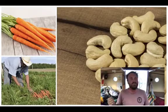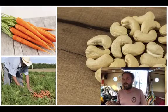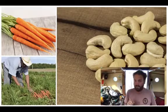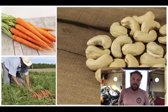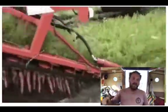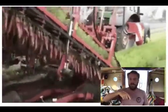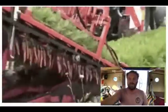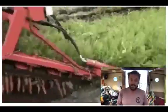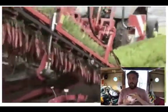And you might think, oh well, carrots grow faster, but it's not that. Maybe they do a little bit more. The reason why they're cheap is because of this thing. This is how they get carrots from the ground. They just pull this big wedge-shaped bit of metal, and it's kind of beautiful. It just slurps them out of the ground.